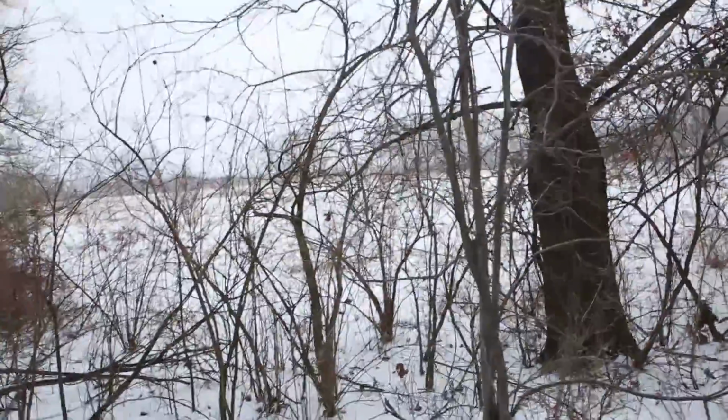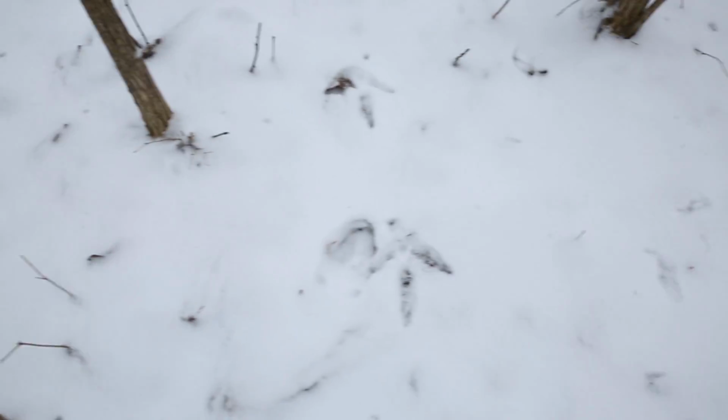So here's that corner that I was talking about. That's that corner tree right there, and I said there were no tracks there. But if you look just inside, there's a few tracks there. There's those turkey tracks, but there were some deer tracks. So that means these deer are using this little pinch here.